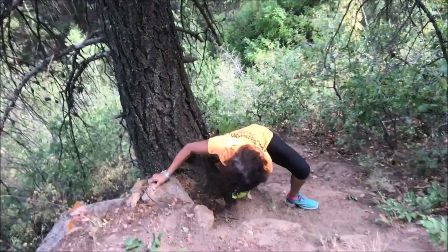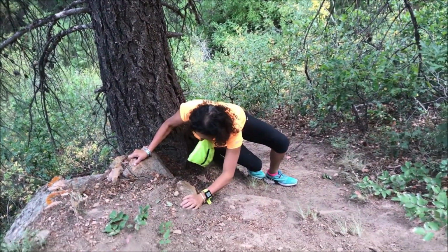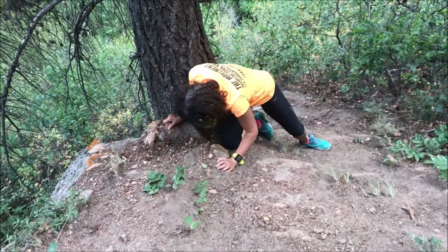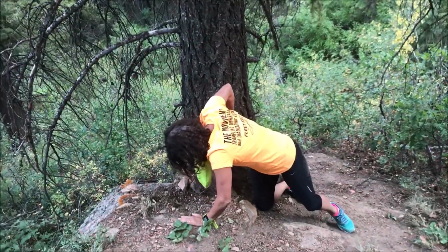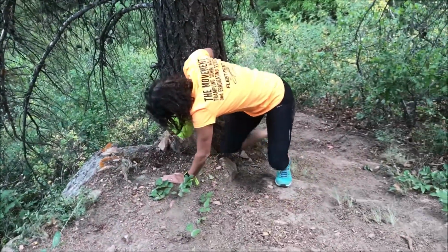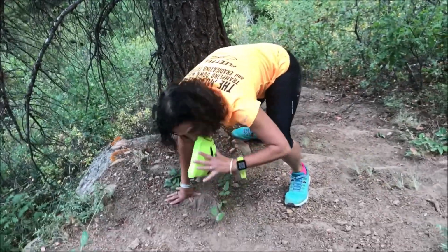So you can come up that part, I think, once you get up. I would just say low. Usually it's not recommended to get off the path, but in this case we had to.